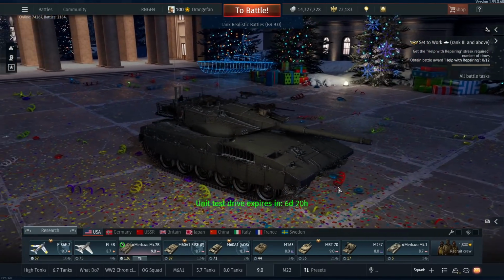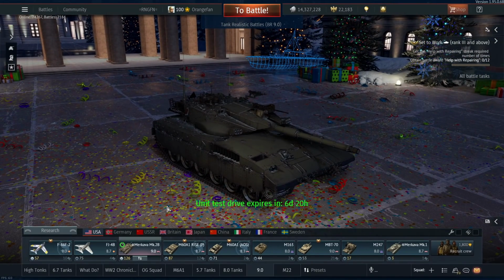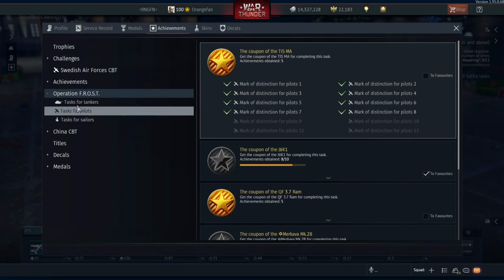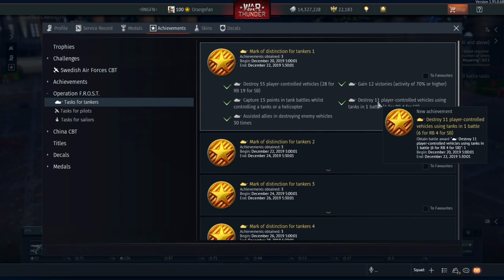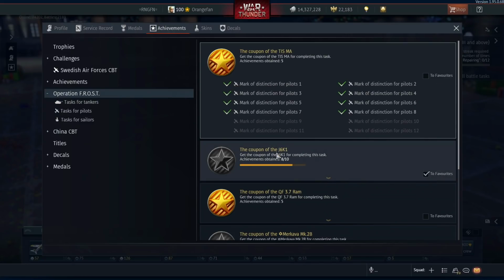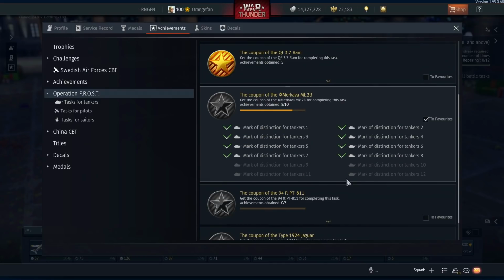Now, at this point, if you aren't in position to unlock it yourself through grinding it out through Operation F.R.O.S.T, you're going to have to spend money on it to get it. Either buying up the achievements for it. Hang on. So you've got to get 10 of them to get the... You've got to get 10 to get the Merkava Mark.2B.